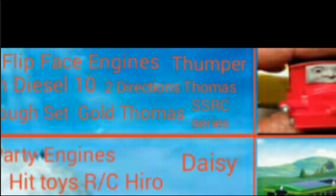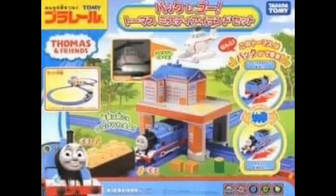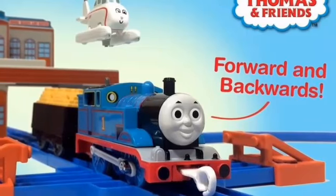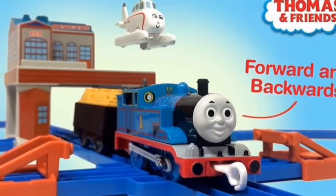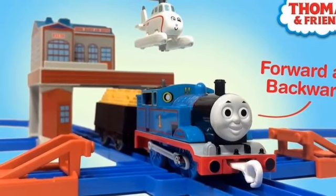2 Directions Thomas. In 2012, Playrail released a set called the Search and Rescue set, and it contained a Thomas which could go backwards and forwards, and it had a front coupling. Though this set was released for Misty Island Rescue, it came 2 years after the movie's debut. Maybe it was delayed for some reason.